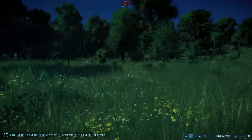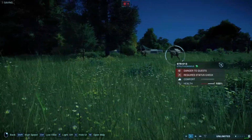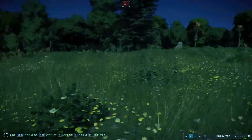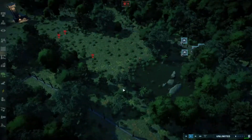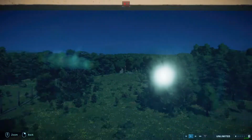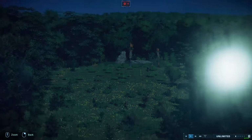We have this beautiful flowery field here, in which you can find plenty of Struthis frolicking about, as well as a little hidden pond in the forest. Beautiful. And we can go take a look at that from up on the tower. And that's about all there is to the enclosure. I think this one's rather nice, actually.